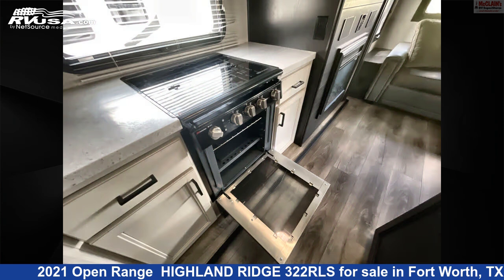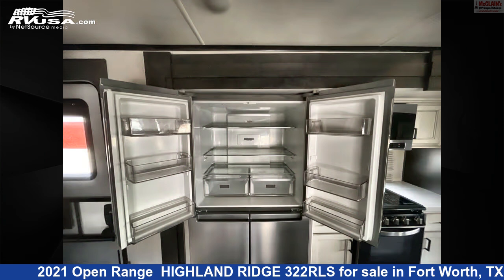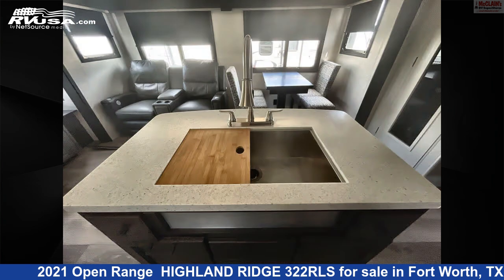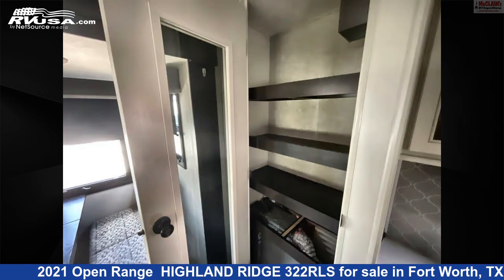This used Open Range is 37 feet 11 inches in length and features sleeps 6 and 47 gallons fresh water capacity. The floor plan layout of this travel trailer features front bedroom, kitchen island, outdoor entertainment, outdoor kitchen, rear dinette, rear entertainment, rear living area.